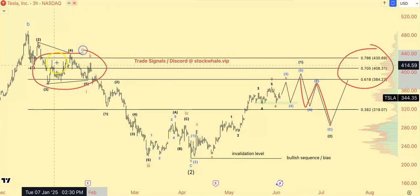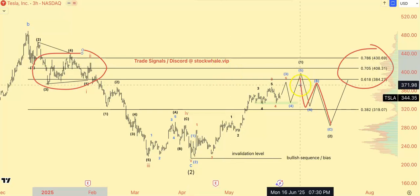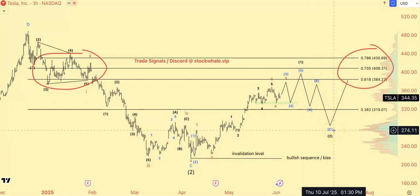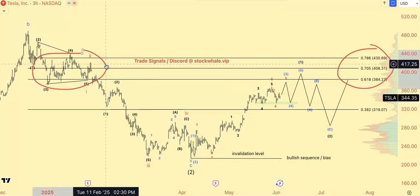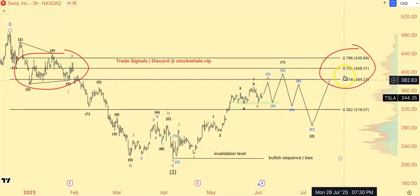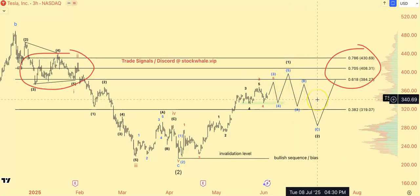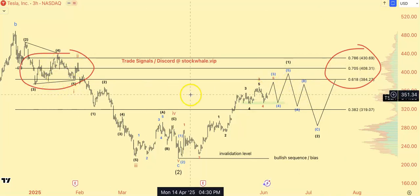You can see on the left as well, a lot of resistances. So I do believe that it's going to be very tough for Tesla to break through on the first try without resetting the indicators into the bulls' favor with a larger dip. Now, we can't time a top. We don't know where a top's going to be or how it's going to look. But this overall target is where I'm looking at for Tesla to maybe get a reaction towards the downside here. Who knows, right? We don't know. But it's looking like that's the main idea.